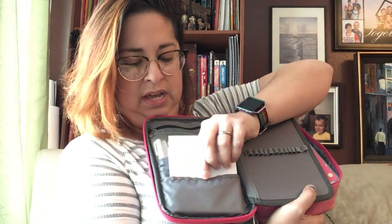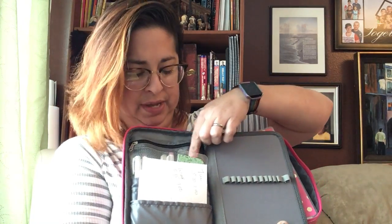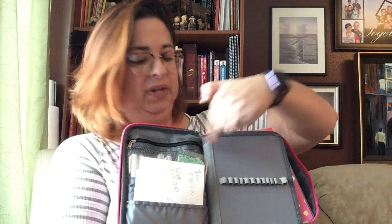So, pink one, love. The other thing that's kind of fun about it is it has a pocket here and a pocket here. So there are two pockets in front of this little zippered mesh pocket, which is great for keeping things. I'm going to be putting the pens here, but I'm going to leave the scissors here.